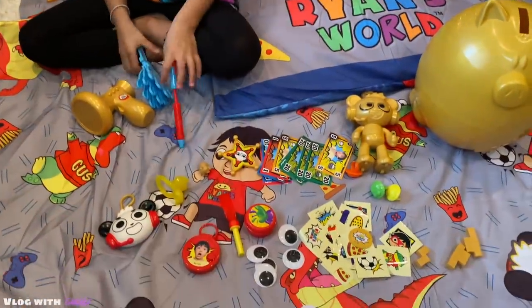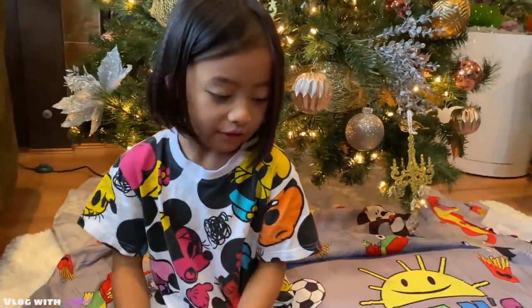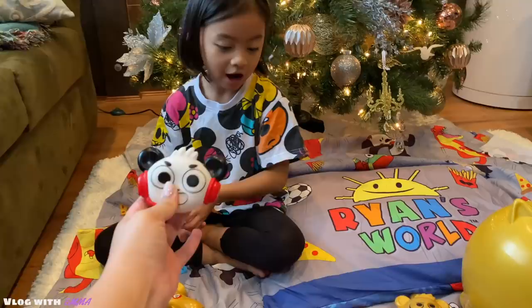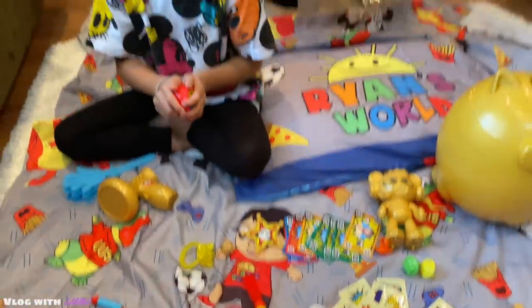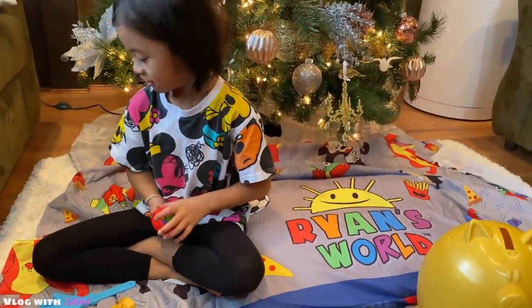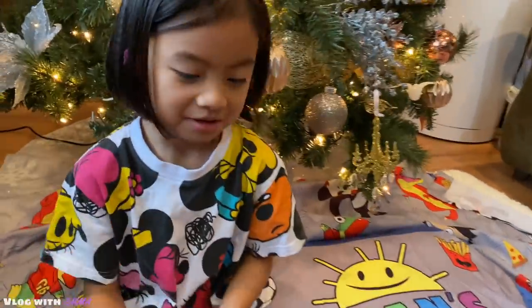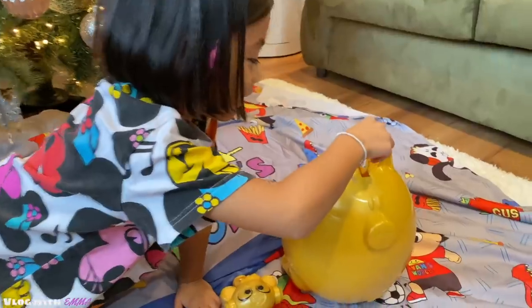There's so many goodies in this piggy bank. Yeah. What is your favorite? Oh, my favorite? My favorite is this combo keychain. This actually wasn't my favorite. I forgot about the slime. Oh, the slime. Yeah. You like slime. Yeah. And I like this big piggy bank itself. So you can put all your money in there, Emma. In the piggy bank it goes.